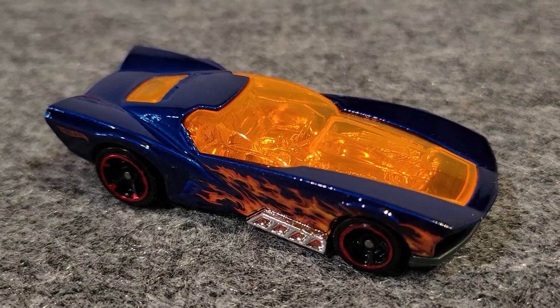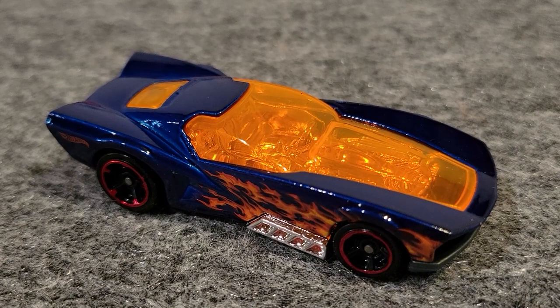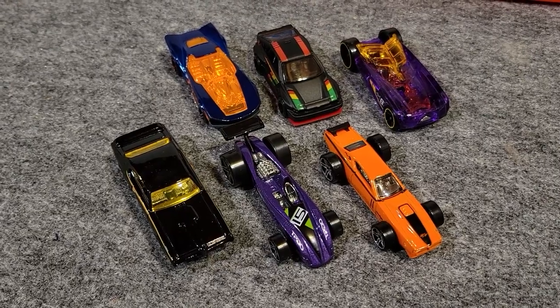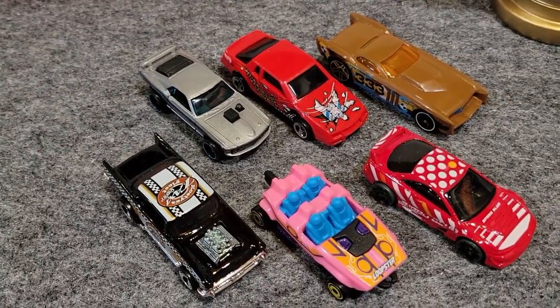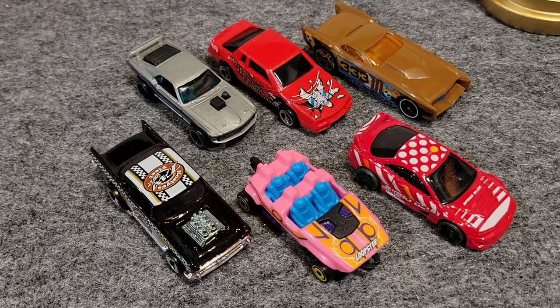Hammerhead took that one. His competition was pretty slow though, so we'll have to see how he does in the semifinals. Here's our winners from part 3, so they're heading on to the semifinals. The fastest of part 3 take on the fastest out of part 2 and also part 1. And then we'll find out in the finals who is the champion of a race.